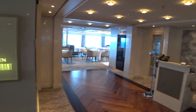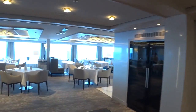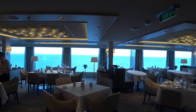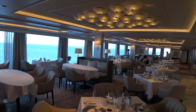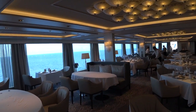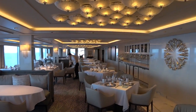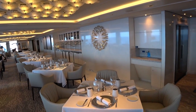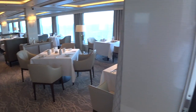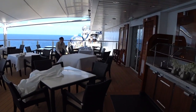This is the Haven restaurant. Your upgraded dining experience here if you're staying in the luxury accommodations of the Haven. And you can also order from any menu on board the ship, including Cagney's, Los Lobos, Ocean Blue, and all the rest. And you're allowed to bring guests in here if they're not staying in the Haven. You just pay a small fee for them. And we also have outdoor seating here in the Haven restaurant as well.